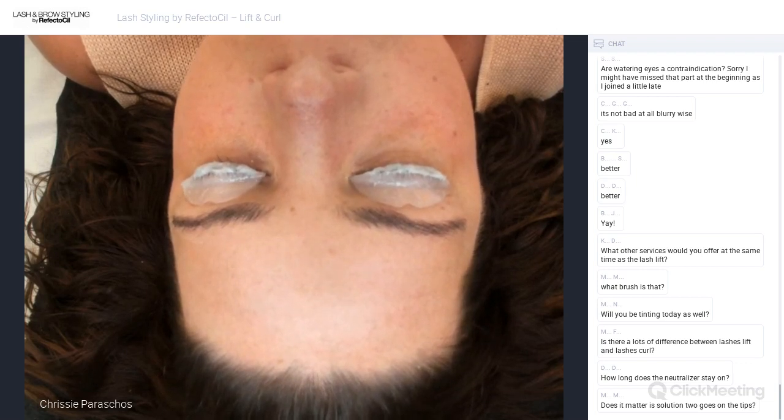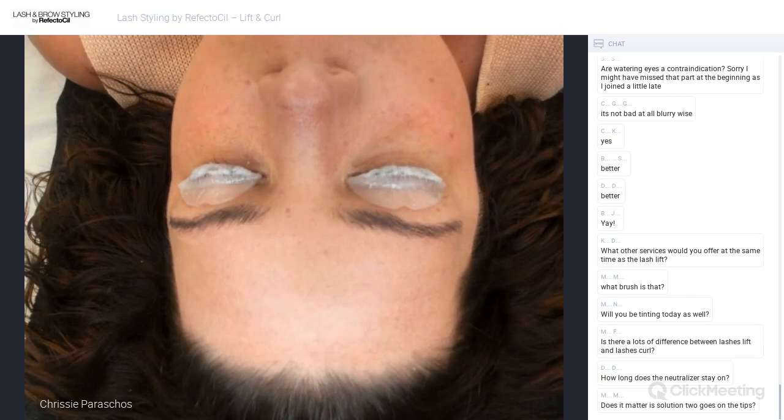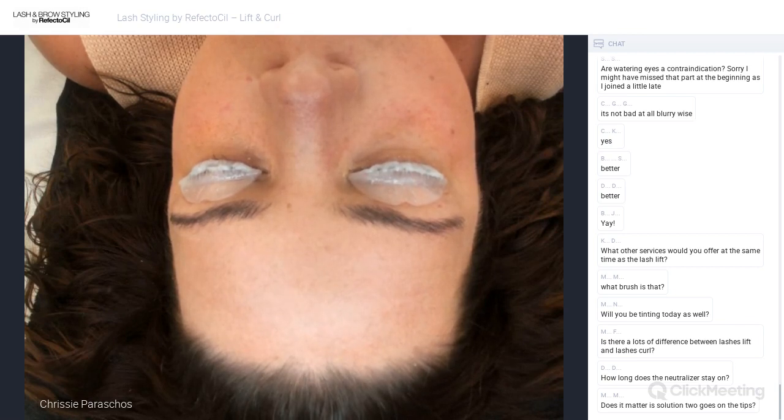How long does the neutralizer stay on? 5 minutes. We have about 70 more seconds. 6 more seconds till we remove it. So only 5 minutes. The solutions together, the total timing is 13 minutes. And then you have your prep time and your aftercare, so you can do this in half an hour's time. Depending if it's your first time doing these services, you don't want to rush. As you get more comfortable with the techniques and the tips, you will be doing it a little bit faster.